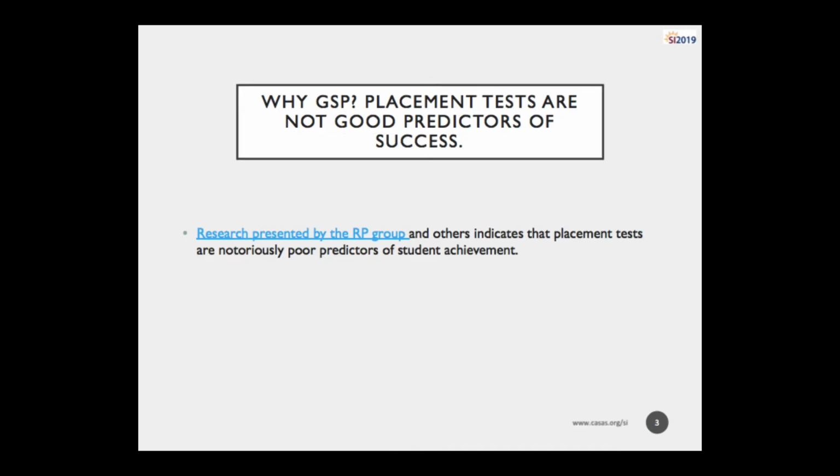So, why did Southwestern College decide to dive into guided self-placement since we're not yet required to do so? Many ESL programs are still using the testing and other tools that they've used in the past to place students. There are three main reasons that we made this decision.